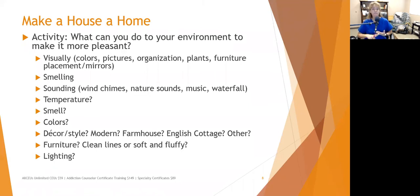Organization, plants, furniture and furniture placement, use of mirrors. What can they do that makes it happy? What can they do to improve the smell? What can they do for the sound? Wind chimes. Oh, we didn't talk about nature sounds and music and waterfalls. Now, obviously, you probably don't have a lot of nature sounds in the middle of downtown. But you can get little white noise machines real cheap off Amazon. You may find them cheaper somewhere else. They have nature sounds, or you can get DVDs with nature sounds. Or for zero, you can go onto YouTube and search nature sounds. They have videos that are like 8 hours of just nature sounds, the jungle, a babbling brook, whatever, and you can keep it open in a tab on your computer while you're working, and you have that pleasant sound going.